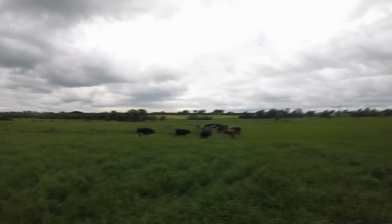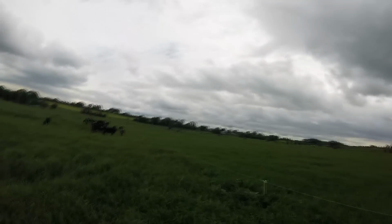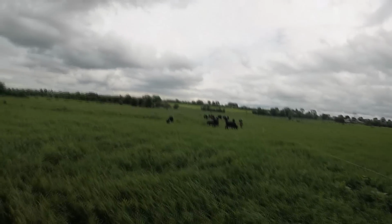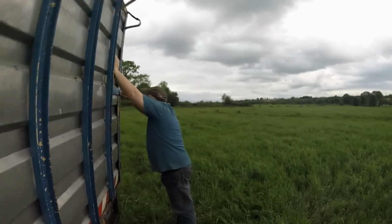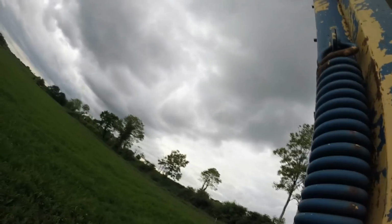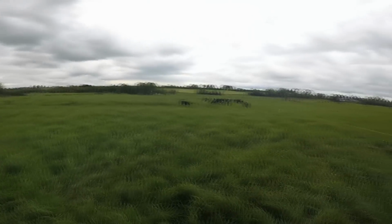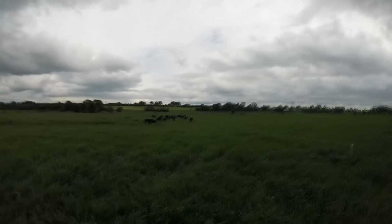So now we just have them unloaded and the fence up. I forgot to bring my headpiece, so I was hoping to do a video putting up the fence, but I didn't because I didn't have the headpiece. But that's the first load of cattle out. So we'll go bring out the next one.